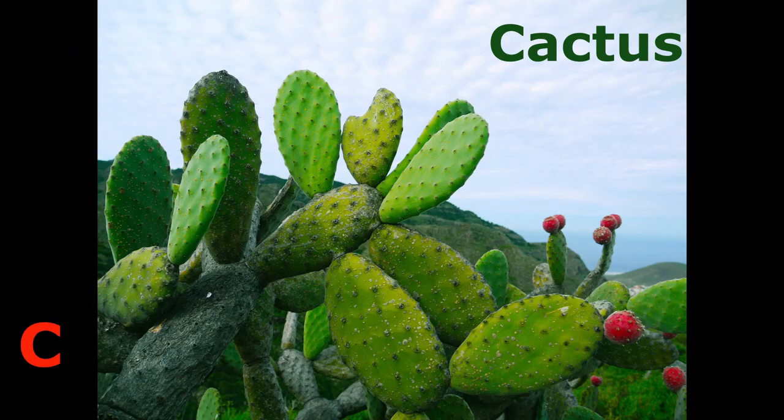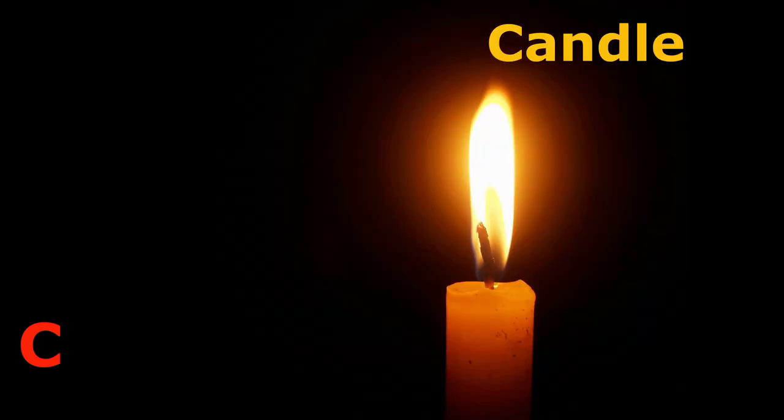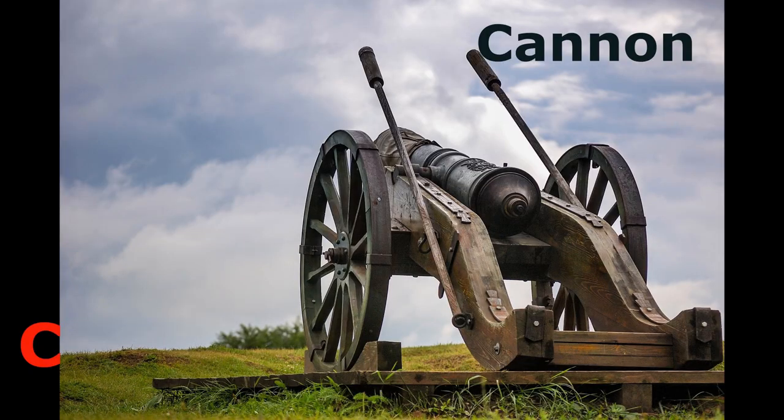C for cactus. C for camel. C for candle. C for candy. C for cannon. C for cap.